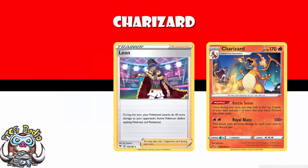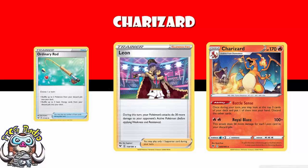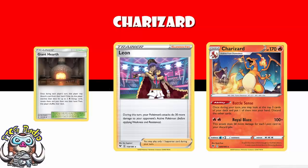And the goal of the deck very simply is, I am just going to get 4 Leon in the discard pile and smash. You're going to need to play Ordinary Rod and probably a couple of them, so you don't run out of Charizards. And it is kind of cool that you've got stuff like Giant Half. You discard a card from your hand and then search for 2 Fire Energy from your deck. But you can, of course, discard Leon to do so. I think this stands a real chance to be good.